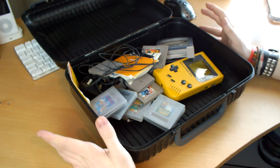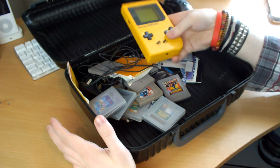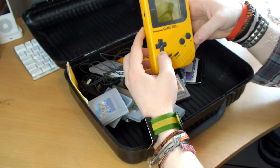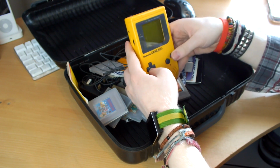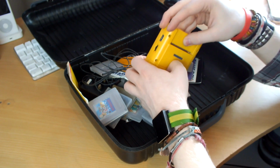And in here, rattling round, I have all sorts of things. So I have another yellow Game Boy. This one has a little bit of a squishy A button, which is kind of annoying, and I'm not sure how well that works. It feels very squishy, so that could really impact the value, which is a big shame.